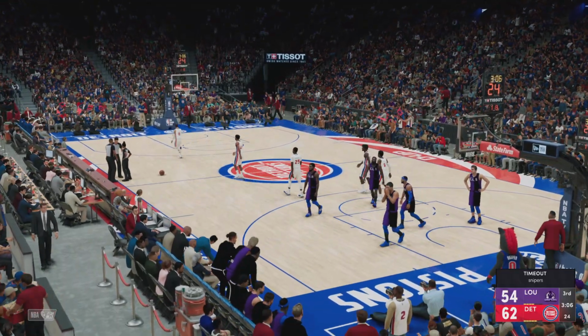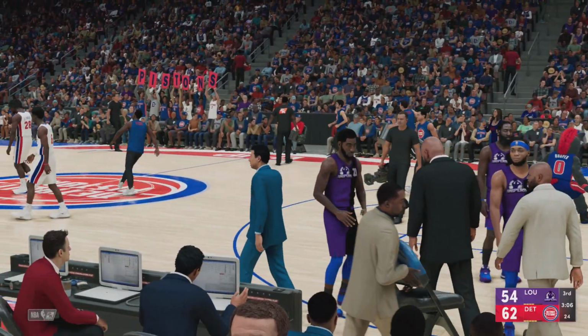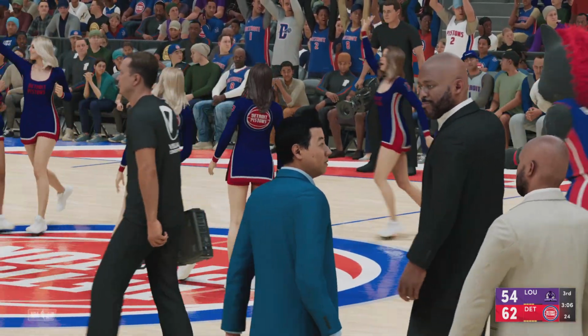Protecting the rim has to be their top objective right now. And the question they're going to have to answer, to me, is it a problem with the scheme or is it a problem with matchups?